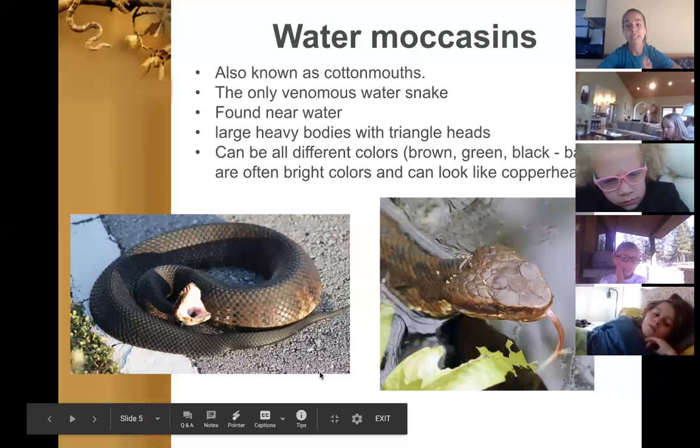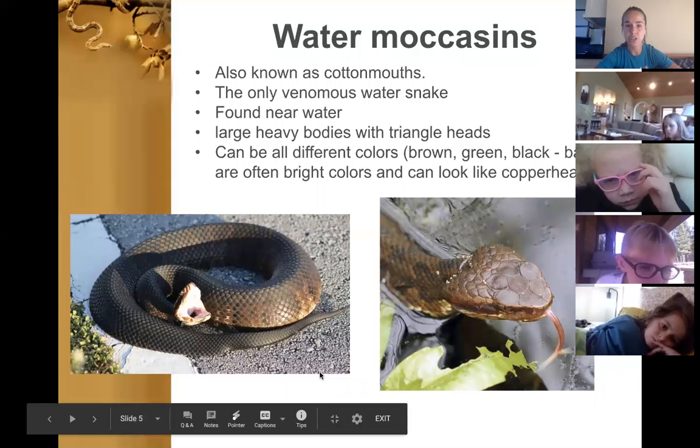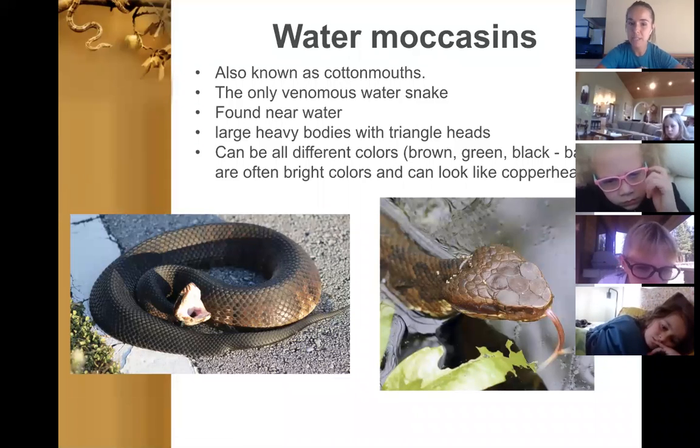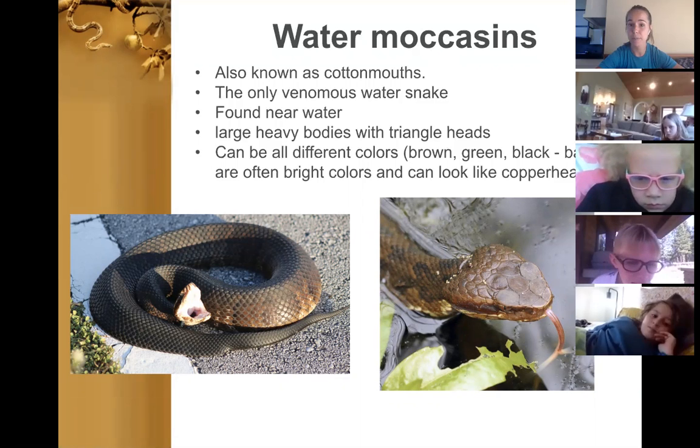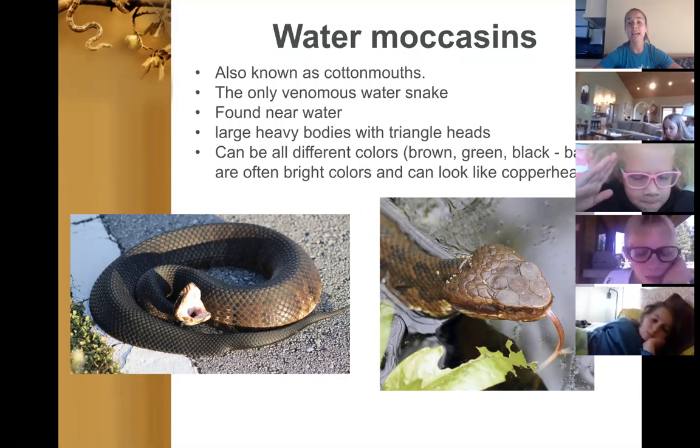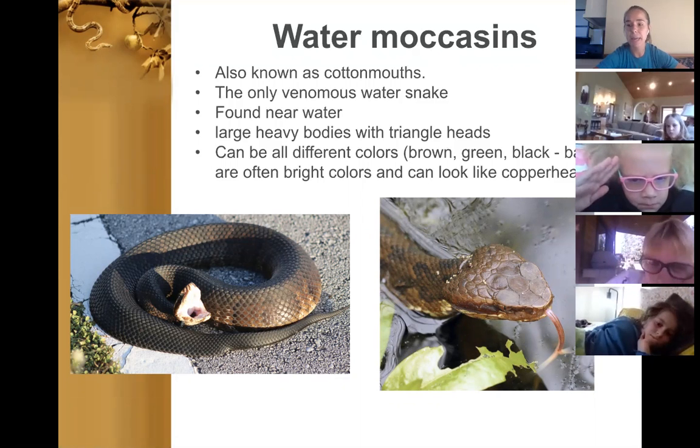The third venomous snake that we're going to talk about that lives in the U.S. is water moccasins. Again, water moccasins aren't going to be in California or in Tahoe, so you don't have to worry about water moccasins. These are in places more like Texas, Alabama and Louisiana, where it's humid and there's a lot of water. It can be found in Florida.